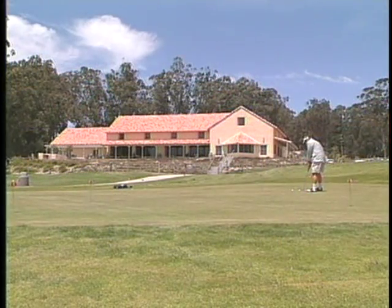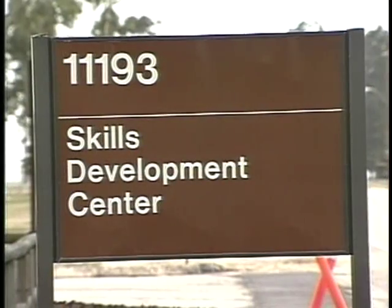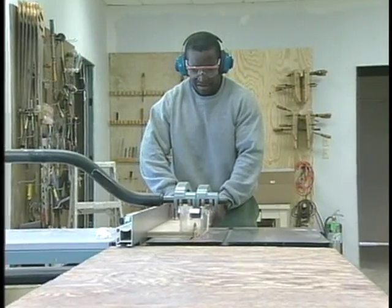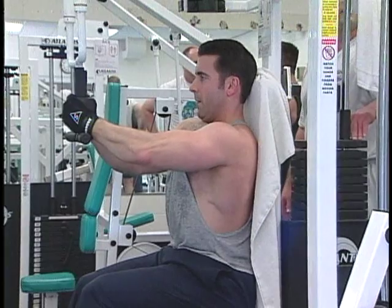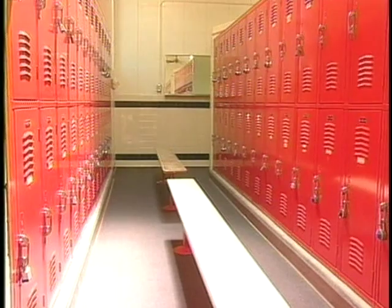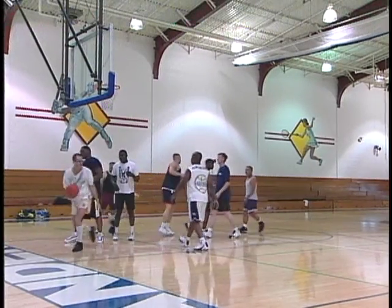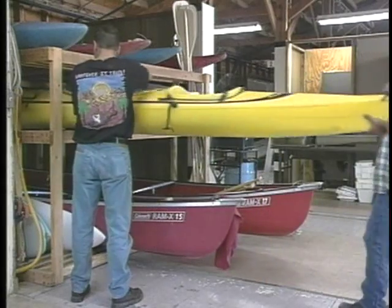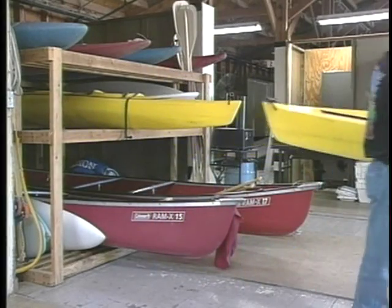There is also an 18-hole championship golf course, 20-lane bowling center, a skills development center, which provides arts and crafts, and wood and auto shops. A complete fitness center offers a weight room, racquetball courts, locker room facilities, and a basketball court for your exercise activities. The equipment checkout and RV storage facility provides rental items for camping, fishing, and other outdoor sports, and more.